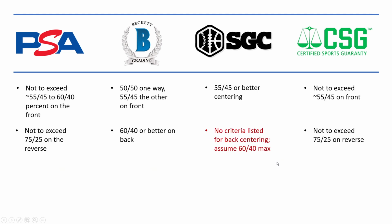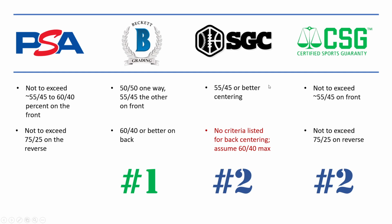Now, from a centering perspective, a little bit different story. Based on definition, the most strict grading company from a centering perspective is definitely Beckett. It's got 50-50 one way, 55-45 the other on the front, and only 60-40 or better on the back. The second most strict one would be, I would say, a combo between SGC and CSG, just because I don't know definitively what SGC requires for back centering, and the front centering is 55-45 or better for both of these companies, which is a little bit more lax than Beckett, but a little bit more strict than PSA, which can allow up to a 60-40 on the front and 75-25 on the back. So this is how the defined criteria for centering breaks down for these four companies.